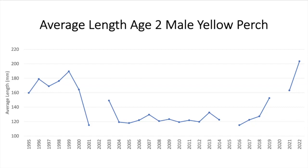Then you can see when things really got pretty bad in the early 2000s, they're only a little over 4 inches, 4.5 inches maybe. But then in recent years, this was kind of surprising, especially this year, we're over 8 inches. So in 22, we got 8-inch perch that are only 2 years old. That's even higher than we had back in the 90s, which I don't know how that's happening, but they're getting on fish, they're finding something to eat, and they're growing pretty well.